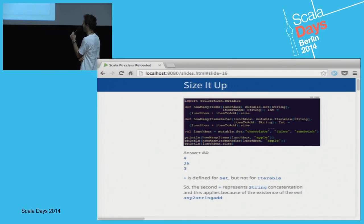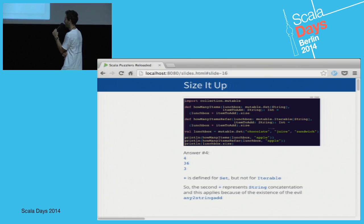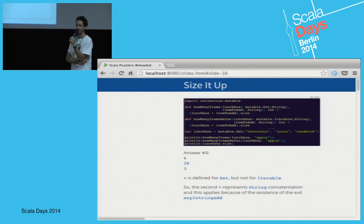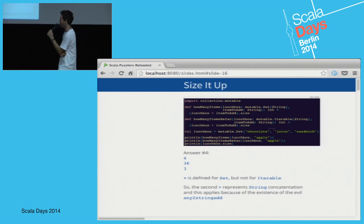So, yeah, I guess the answer is pretty obvious. The magic, the evil, the horrible, any to string add. And actually, as you mentioned, well, yeah, go on, why don't you go explain it? I'll show it later. Well, I think a lot of people, the groans kind of indicate to me that a lot of people got this as soon as the answer came out.